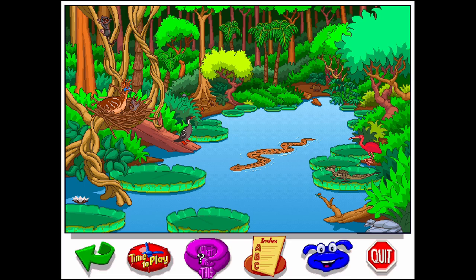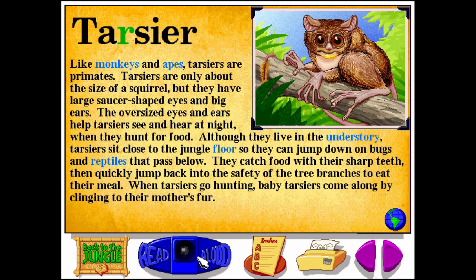Tarsier. T-A-R-S-I-E-R. Like monkeys and apes, tarsiers are primates. Tarsiers are only about the size of a squirrel, but they have large saucer-shaped eyes and big ears. The oversized eyes and ears help tarsiers see and hear at night when they hunt for food.